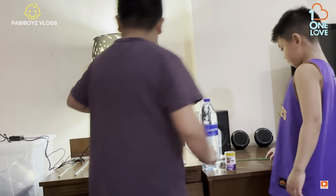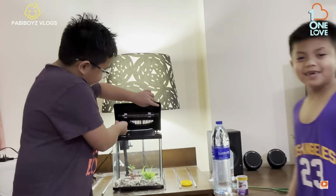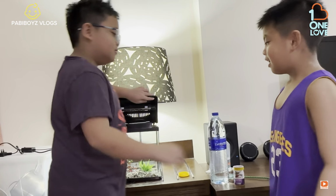So we're gonna put the water in. Wait. He said we have to put the water all through here.